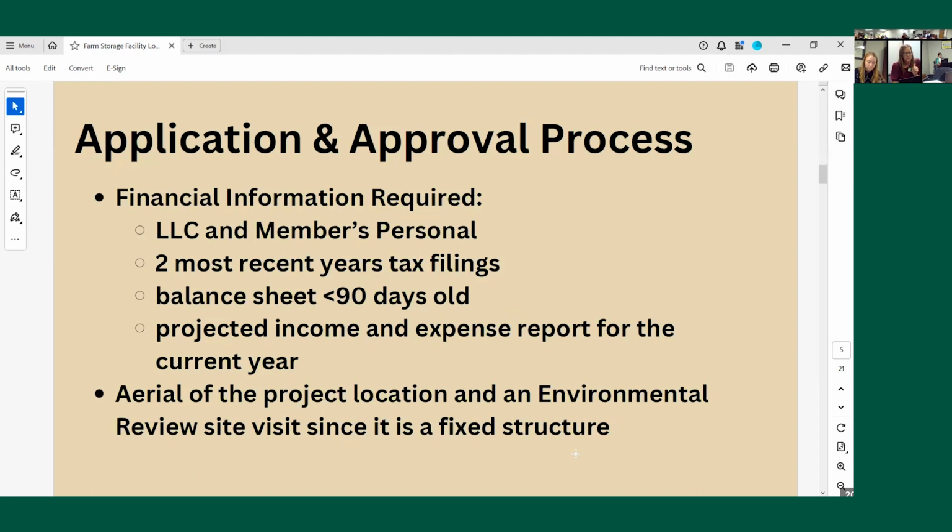inspection. So in addition to that information, we also need to submit our financials, specifically our 2 most recent years of tax filings, both for our LLC and our members. So myself and my husband's personal information, the last 2 years. We also need to submit a balance sheet that was less than 90 days old and a projected income and expense report for the current year. And then in addition to that, we also submitted the aerial pictures of where the project was going to be located. And then they did an actual environmental site review as well.